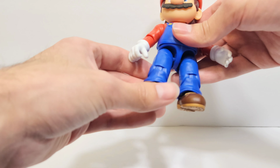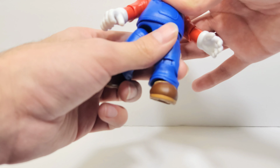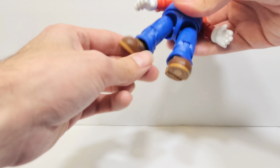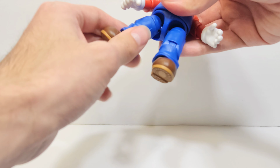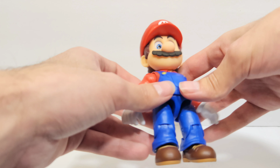to sit. And as well, you can see we have our very first waist joint, I believe. And next we have the ankle joints. And right here by the shoes, we have the knee joint. We have the upper leg joint right here. Really nice for Mario. Yeah, a really cool looking action figure.